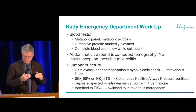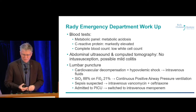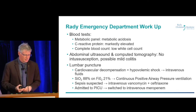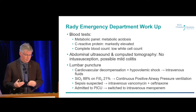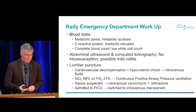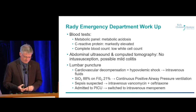He has an infectious disease workup, which includes blood cultures and also a lumbar puncture. And during that, he has an event where he acutely decompensates in terms of his hemodynamics and his respiratory status, and he requires fluid resuscitation and ventilatory support. He is started on empiric broad-spectrum antibiotics for suspected septic shock or pre-shock and admitted to the intensive care unit.